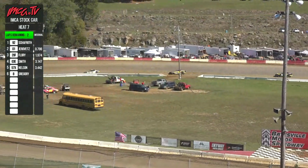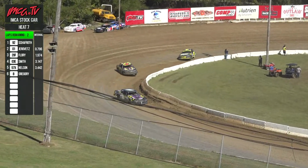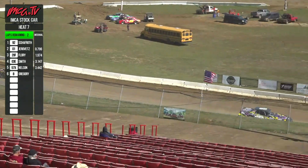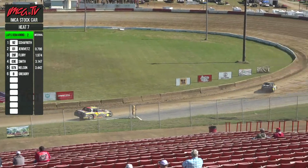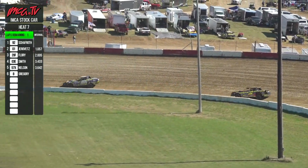Shafroth with a 17.976 over last time. An 18.089 on the lap time, 7/10 of a second difference between the gap from 1st to 2nd as they look at the white flag and 1 3/8 mile to go.